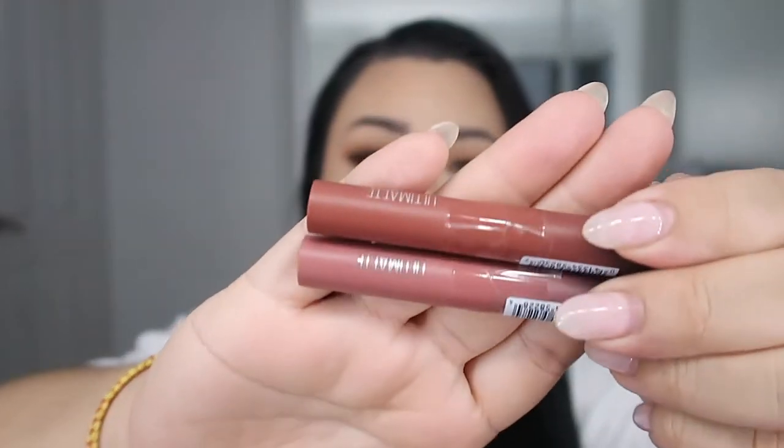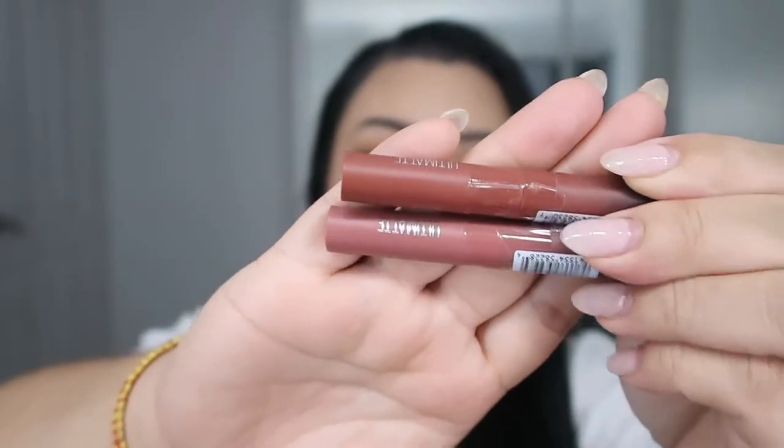And then finally, I got some lip colors because I'm a sucker for lip colors. This is the Maybelline Ultimate Lip Colors from Maybelline. I've never seen these before. I'm so excited to use them. I've got 2 shades, more buff and more taupe. They look like really nice shades, like my kind of shades. So I will definitely be doing a review and wear for you video for you guys. So look out for these.